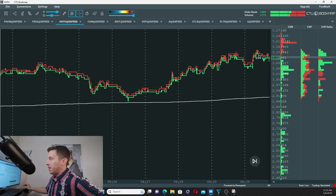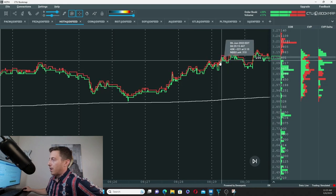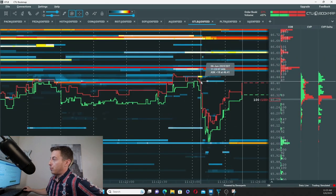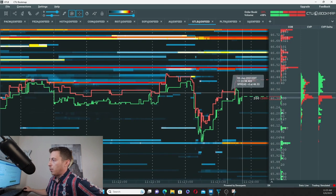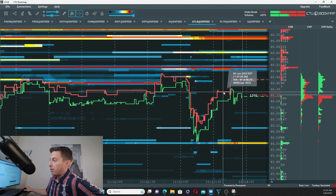So, if you see it very tight between the red and the green, you just instinctively know it's on a very tight spread there. Compare that to GitLab, which we're going to get into next. Very nice to see this push now up towards my 4650. But this has a wider difference between the red and the green. This is on a much bigger spread.